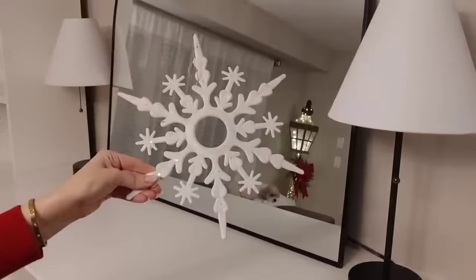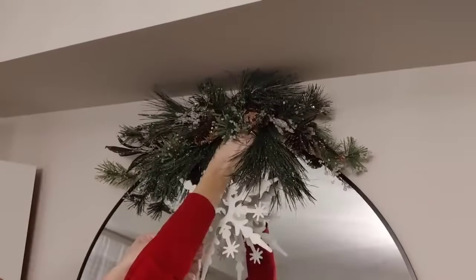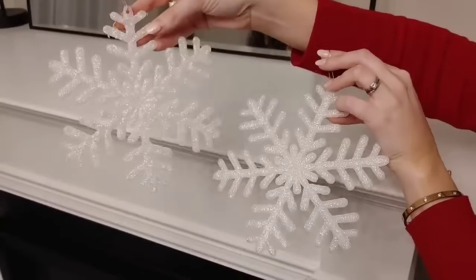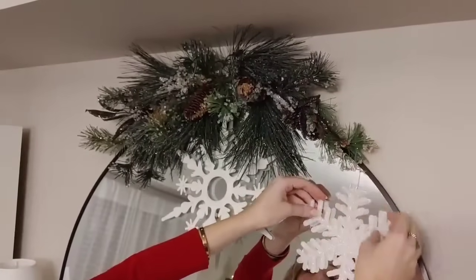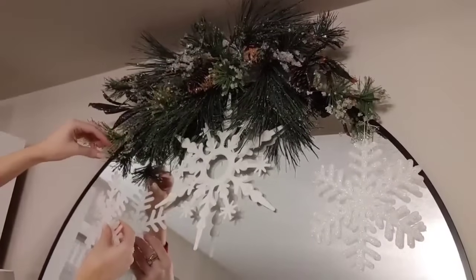I absolutely love how that garland looks above this mirror, and I did want to add in a few snowflakes. If you watched my dining room decorate with me video, I used a big snowflake on the mirror in there, so I'm kind of mimicking that in here with some smaller ones, and I think this looks so perfect and will carry well into the winter season as well.